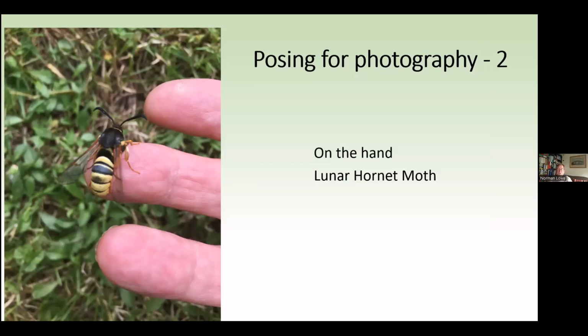The other thing you need to be sure of when you're trying to get your moth to pose is that it's not too hot, because if it's too hot in the sunshine, it'll fly away. So again, I try very hard to find some cool shade as near as I can to where I found the moth, and try the photography there.